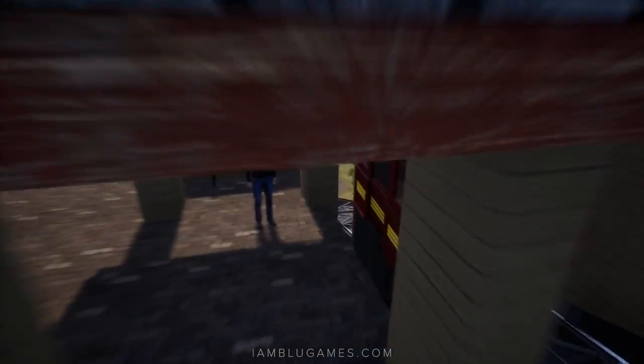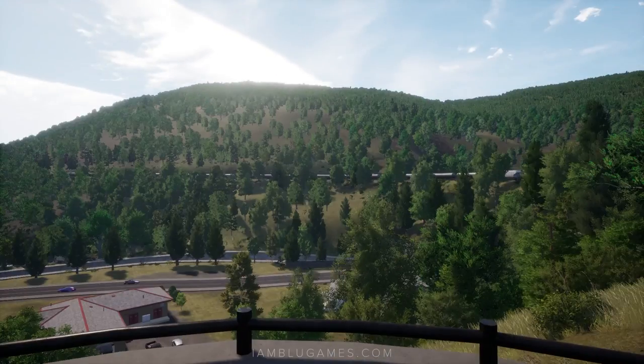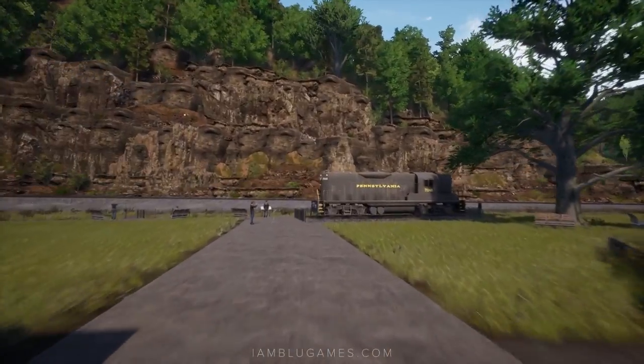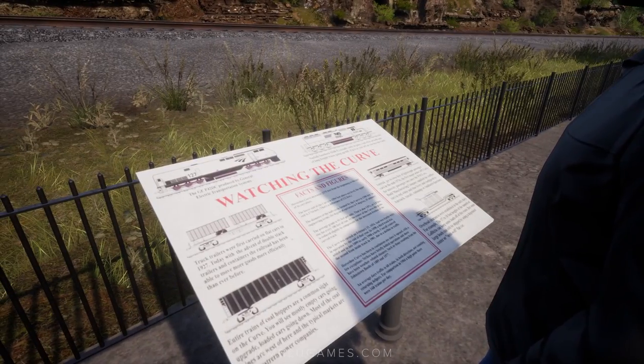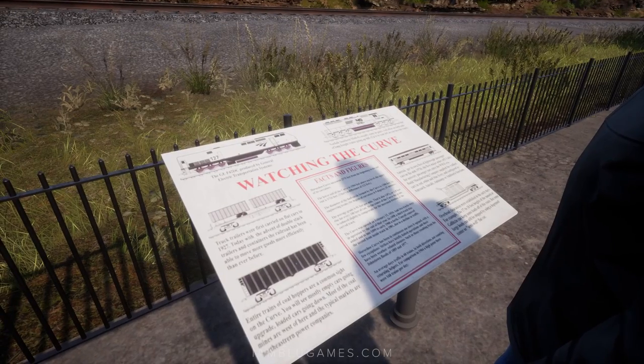It looks really nice. You can just come down here and stargaze at night or look at the clouds, whatever you're into. Very cool feature. See, our train is still passing by. Remember, 87 car long train, 1 mile long. You can also look down here and actually read more things about the curve. You can educate yourself about what everything means.